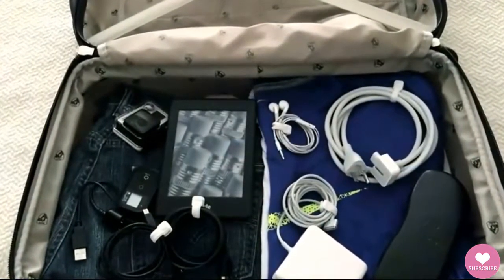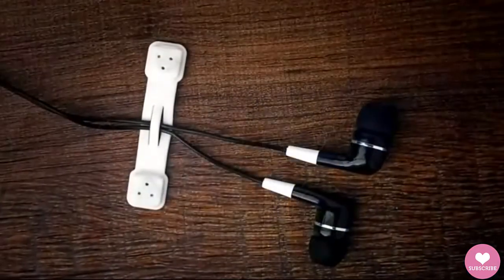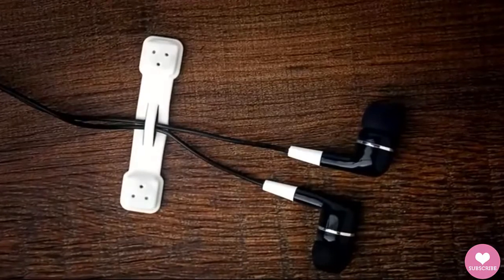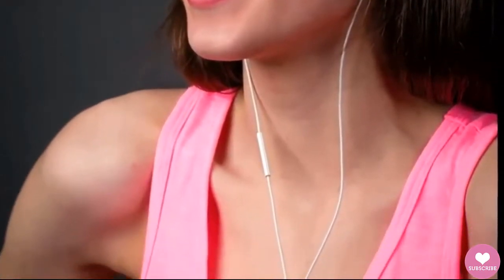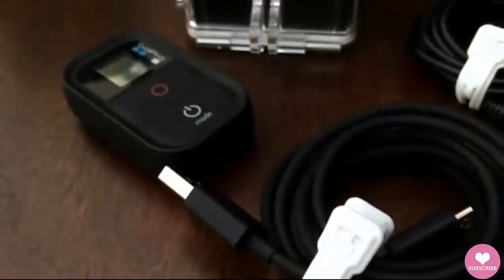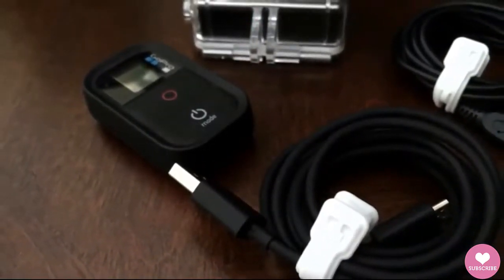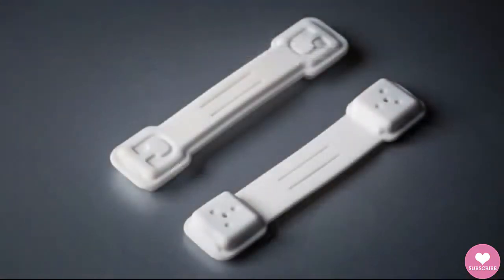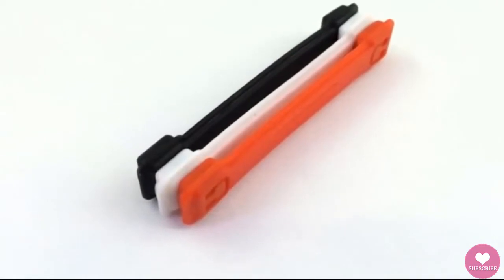Kloop makes your cables easy to pack up and take with you on the go. When you're ready to use your headphones, Kloop frees your cable in one easy step. Snap it onto your clothes and your earbuds stay out of the way when exercising. Kloop will always keep your growing collection of gadgets neat and tangle-free. Here's where Kloop is unique. It comes in two different sizes and three different colors.